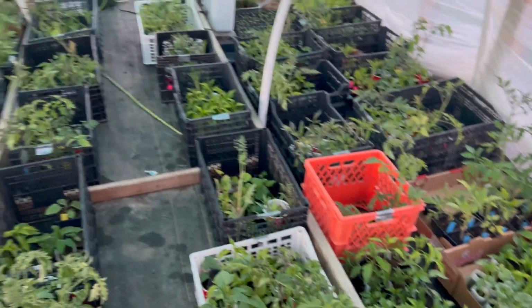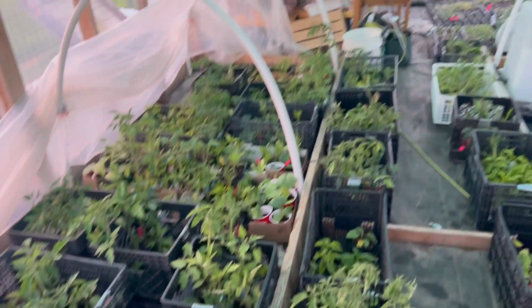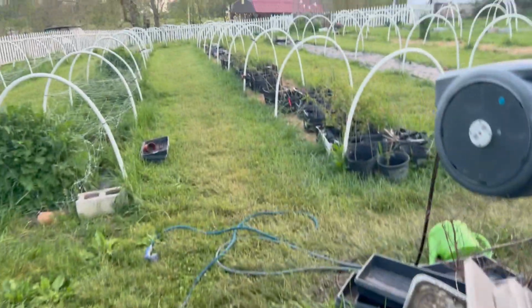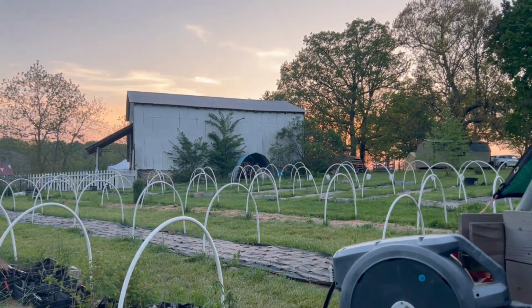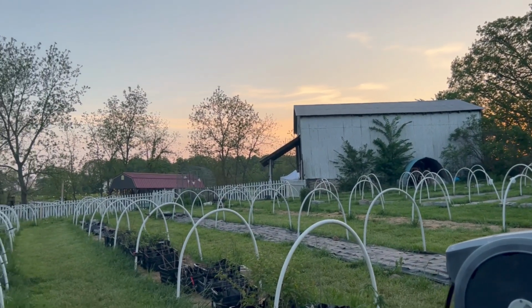Okay, we're at the end of day 1 of CSA pickup and plant sale, and we've got a ton of stuff left. All these are orders that haven't been picked up yet, and there's more in the back behind the table. We had to move them all inside because they were out on those rows, and these are trees. They were over there. The sunset's really pretty, but we had to move them.